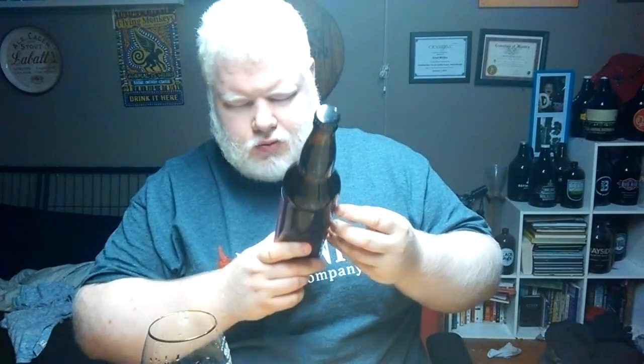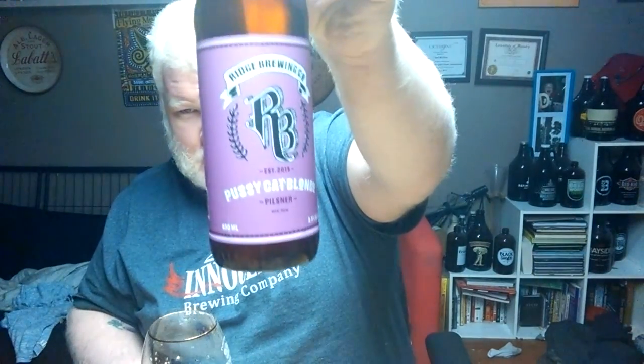The beer, it's from Steve. Gonna drink it, it's right here. It's from Maple Ridge, BC. And it's Ridge Brewing Pussycat Blonde. Meow. It's a Pilsner. It is what, 5.5? No, 5.5% alcohol by volume. I'm just gonna pop her open, pour her in. We're gonna go to it.